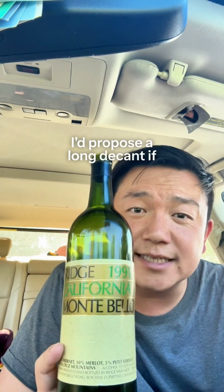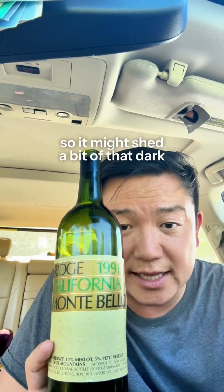I'd propose a long decant if you're going to drink this, so it might shed a bit of that dark robe. Otherwise, hide it in the cellar.